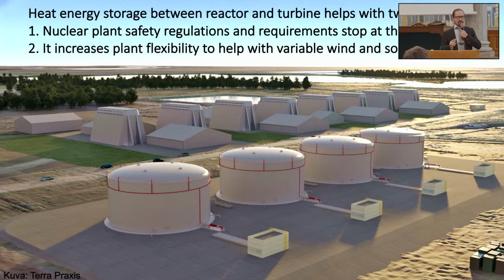So having this kind of storage between your reactor and your turbine generator creates two exciting possibilities. I'll start with number two, it increases the plant's flexibility. So you can run the reactor all the time, but then when power prices go up, you unload your storage and sell the power. And if power prices go low, you don't do that and you load your storage. But the reactor keeps running 24/7 all the time, which makes it economically more viable again, because the reactor is the expensive part of the system in any nuclear power plant.